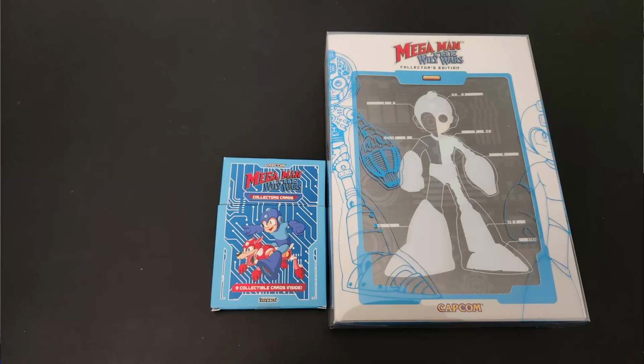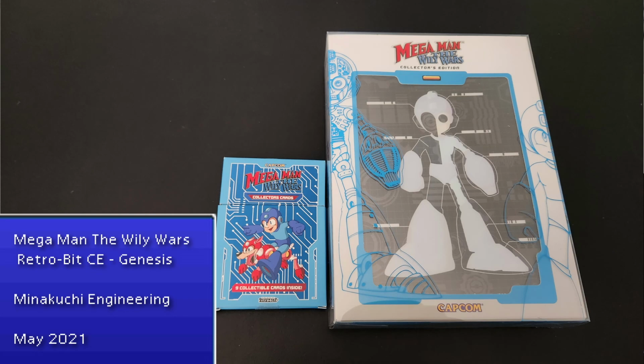Now, the story with this game, we did get this in the States, but it was only through the Sega Channel on the Genesis. There was a physical release in Europe. I don't know about Japan, but it definitely did come out in Europe. And we just never had a physical edition of this game on the Genesis until recently. And the game in question is Mega Man: The Wily Wars. This release was done by Retrobit.